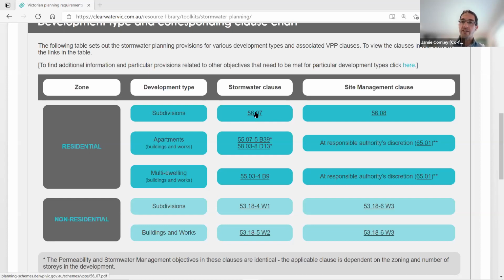This table also provides us with direct links to the VPP clauses themselves. If you want to read through the detailed wording, it's just a matter of clicking on these various links highlighted here, and that will take you to the Planning Schemes Online page.